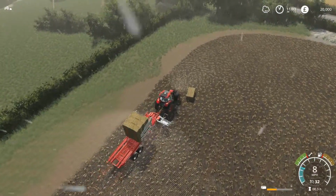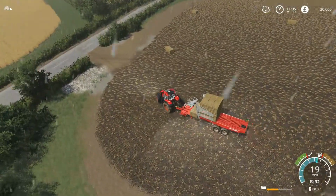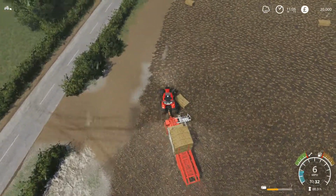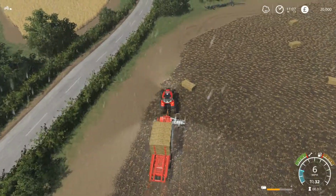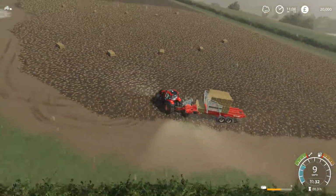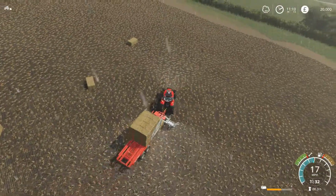But you can see just how useful this trailer is. I do quite enjoy using the trailer. It's just a little bit large for my liking. I think we've got the ones that are going to be affected the worst.